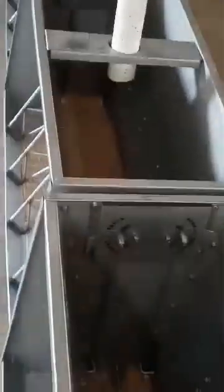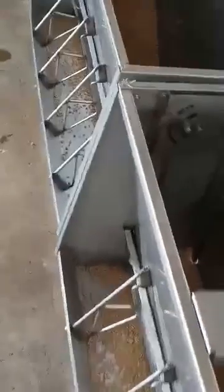Starter already in the cell feeder. You can see the starter in the cell feeder. Already fed in the cell feeder. The starter, which they were eating there when they were in the farrowing house.